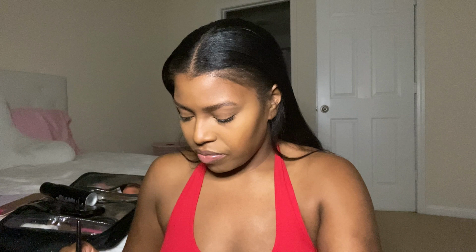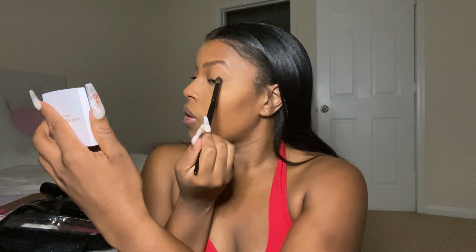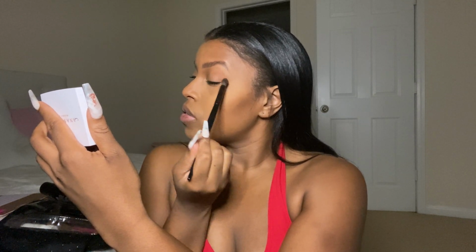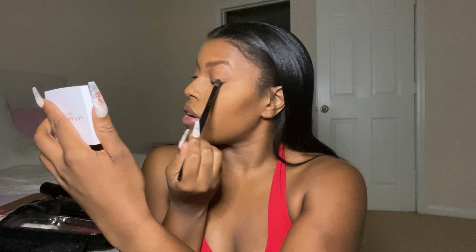It's almost like the fox eye trend, very similar to that. So you can see what it looks like. It just gives me the sultry eyes type of ordeal. And then I go in and just do the same thing to the other eye.